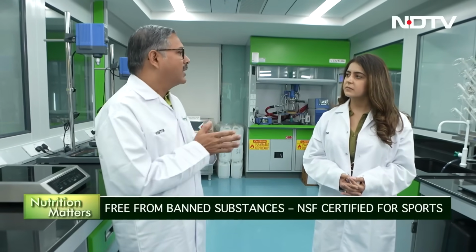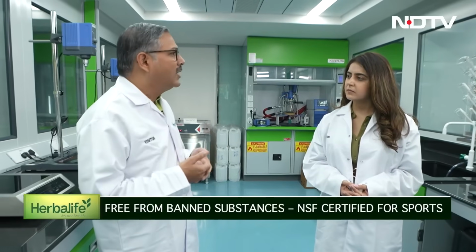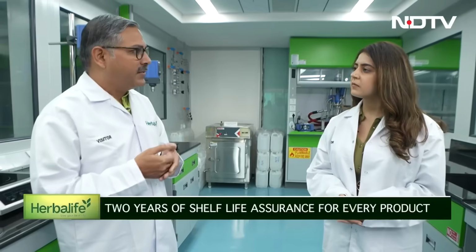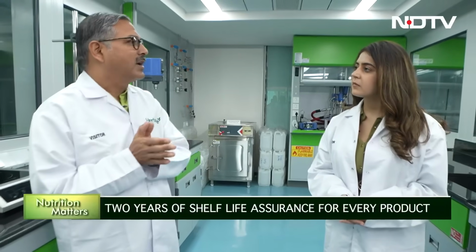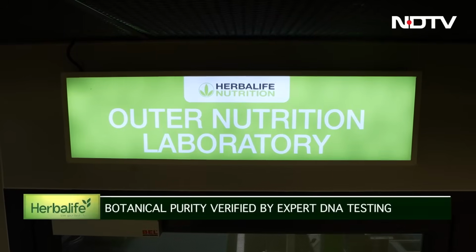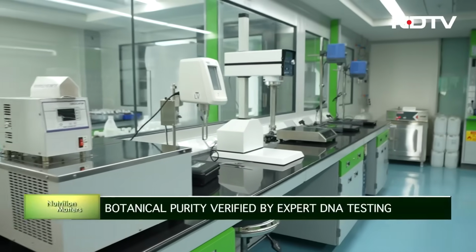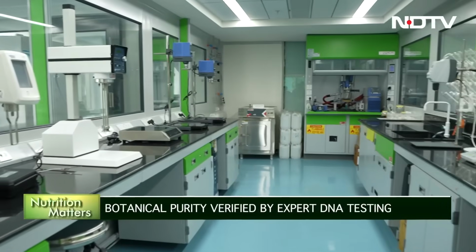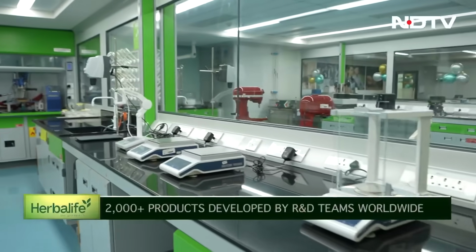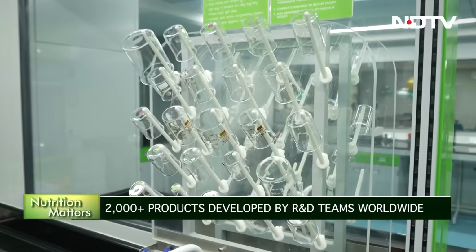And once the results are okay, then we go for the efficacy studies also, to see how effective these formulations are. And once both the efficacy and the safety studies are done, then the formulation is available for the next stage. So there's a two-step process. Yeah. So for 1 and 2, and then you go towards making a product. Yes. That's very interesting. Herbalife's Outer Nutrition Labs follow rigorous testing protocols to ensure that each product is hypoallergenic, non-irritating and effective across different skin types.